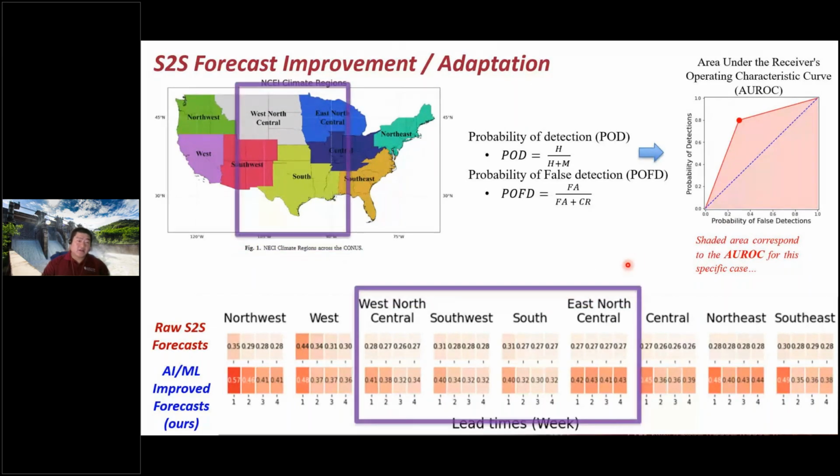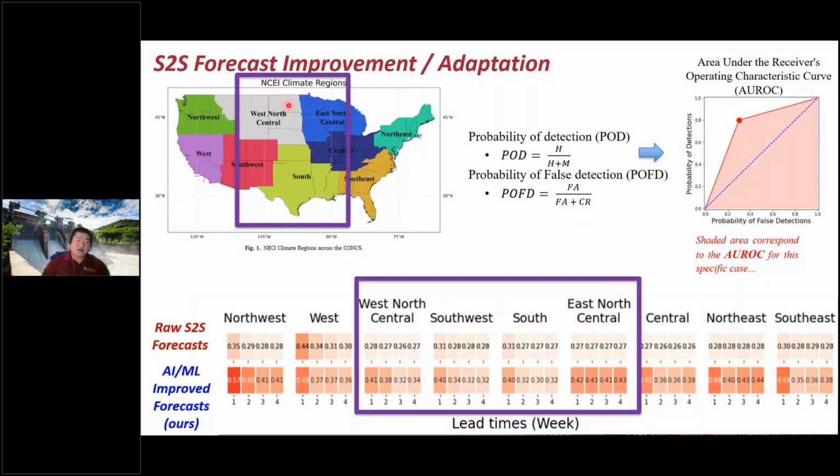And what we found out is still in the central part of the US, the forecast skill is very challenged. And you will have very low forecast skills. And even with the machine learning model, we see some improvement. However, the improvement is still worse than the West Coast and the East Coast for most of the part.